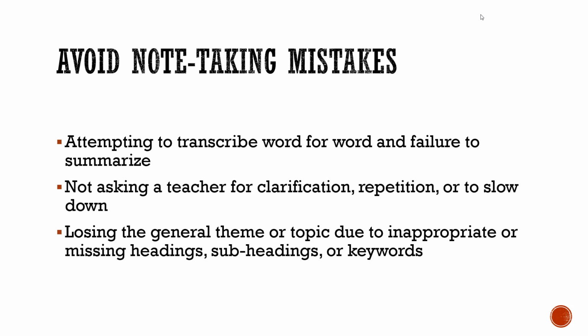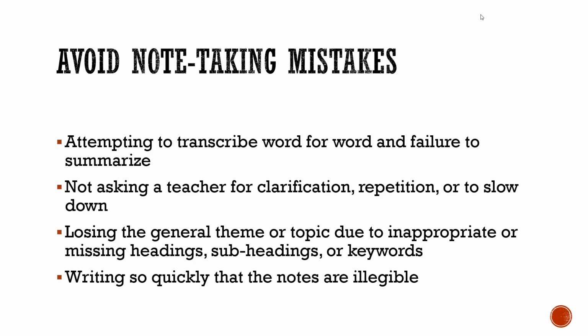Try not to lose the general theme or topic due to inappropriate or missing headings or subheadings or keywords in your notes. Make sure you label things well. And don't write so quickly that the notes are illegible. You have to be able to read what you've written for them to be useful.